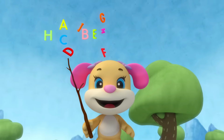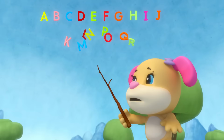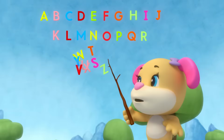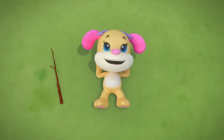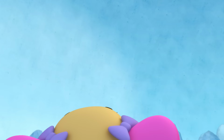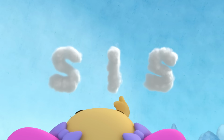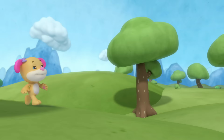Hi, I'm Sis, and this is my song. I'll show you how you can sing along. It's all about the things that I love, like the alphabet and the clouds above. Hey, look up those clouds in the sky. They look like letters passing right by. Look, there is an S and also an I. With another S, they spell a name like mine.